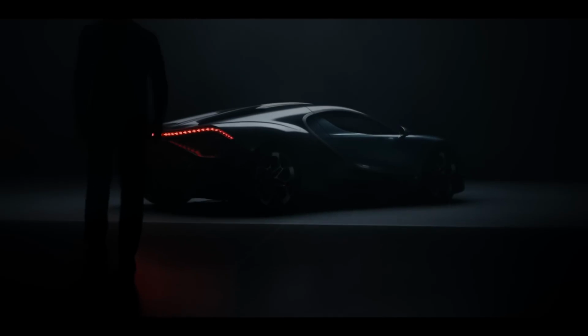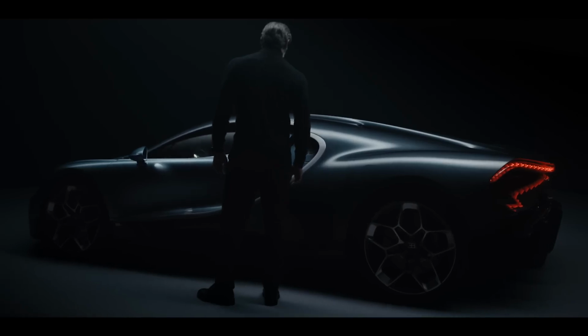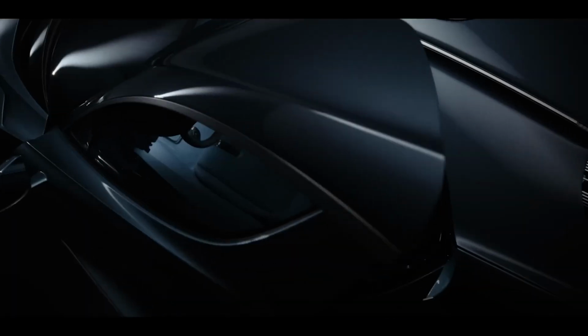The Bugatti is not just about technical facts or just about numbers. It's about the whole package. It's about perfection, design, quality, craftsmanship. And that was an essential part of this project. For me, it was super important that this is a piece of art.